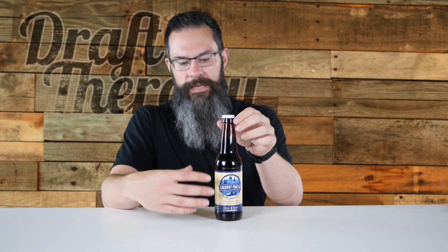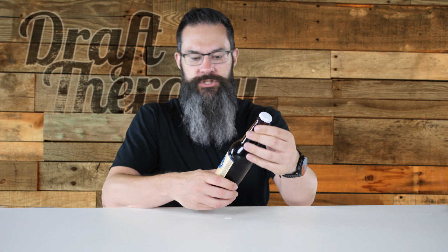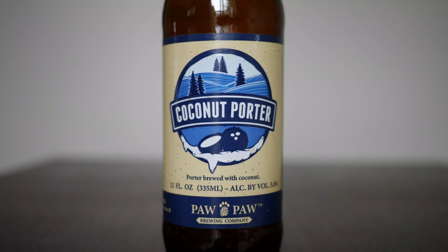So it's a really basic label. I like it. Again, minimal design. It's just kind of off-white, like a yellowish and blue color. It has some rolling hills in the background with some pine trees. It says coconut porter with a coconut here that looks almost like a bowling ball, which coconuts look like. If you've ever seen a coconut, you should be familiar with what a coconut looks like.